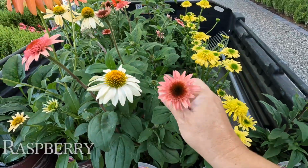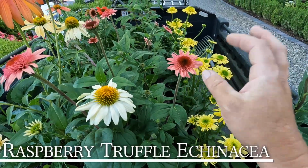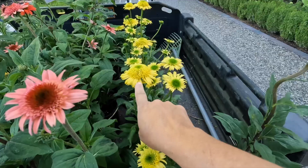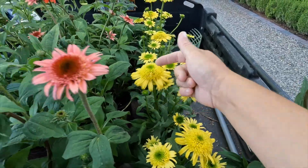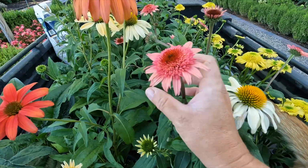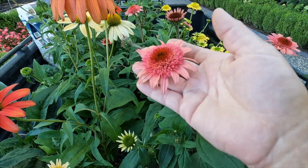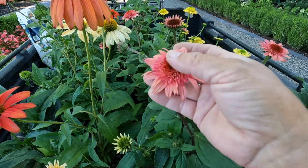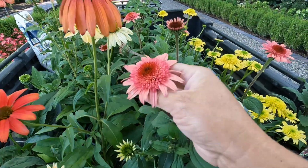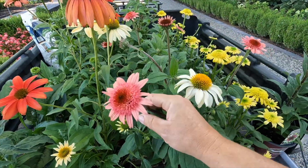Then we have one called Raspberry Truffle, which reminds me of the Raspberry Beret that we planted earlier, but I think the difference here is that as this one gets bigger, it'll kind of take on this look right here, a little bit bigger of a flower. And as these outer petals start to reflex and turn downward, this middle section, the brown right here, gets larger and larger and kind of looks like a chocolate truffle on the top. As opposed, I think the Raspberry Beret maintains color, the pink color, a little bit longer, but we'll have to see as we have both of these in the garden. I'm really excited for the chocolate truffle aspect of this though.